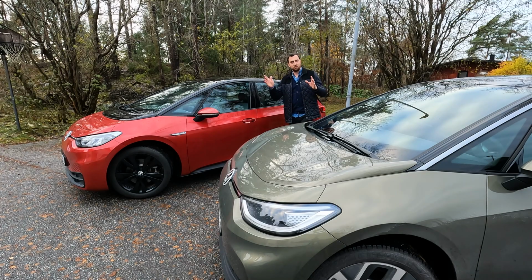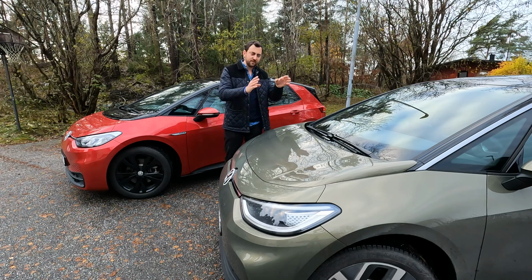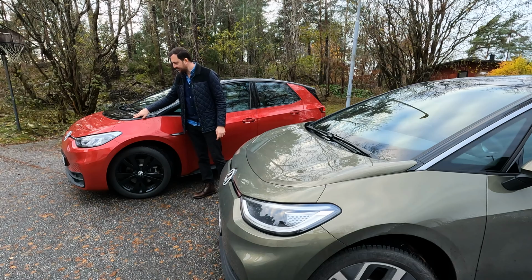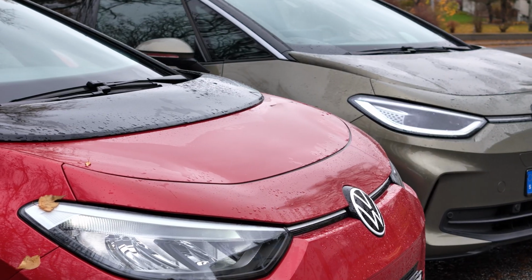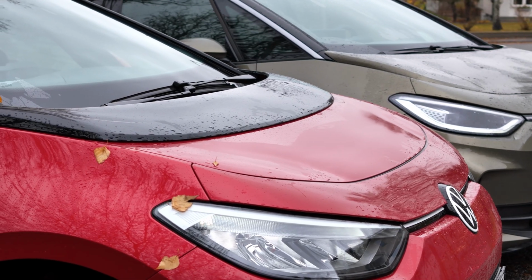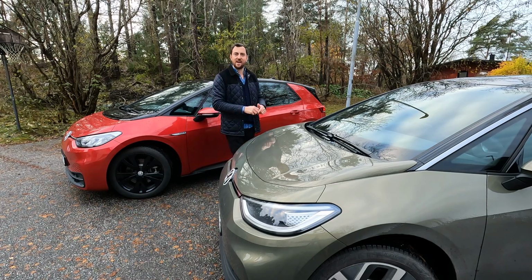So let's start with some obvious external differences, and let's start with the front and the bonnet. As you see here, the old one has the big plastic cover, a big kind of plastic spoiler on top of the hood. I think that's more or less to protect the windshield wipers from the airflow. This one doesn't have that.